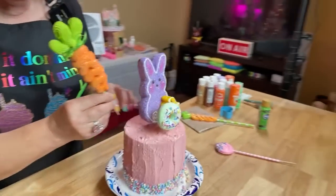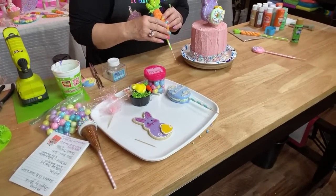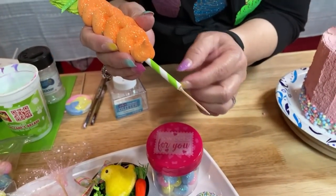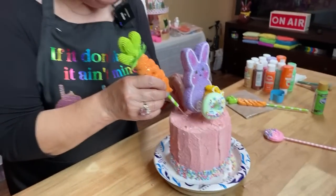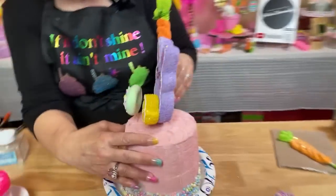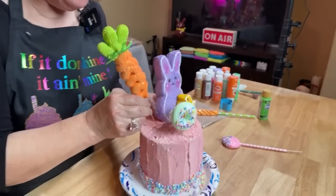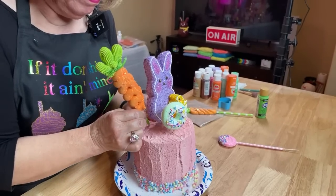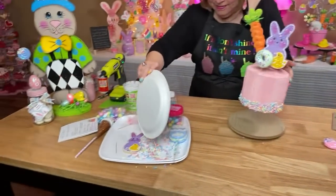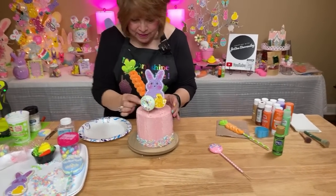All right, I think I'm going to put a carrot. What I did is I cut the straw and added this little toothpick so that I can stick it in there. First of all, I like to see how tall it's going to be before I cut. Playing musical chairs with a cake. You know what I'm going to do? I'm going to pour those in there.